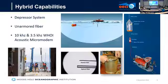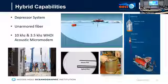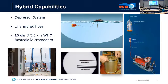So as I mentioned, the hybrid capabilities. We have a depressor system, which houses our fiber optic tether. It's actually unarmored. If you look at the picture here, this is the fiber and this is the diameter of a human hair. So as you can imagine, it's very thin, very flexible, but surprisingly strong. It can go tens of kilometers, and we usually have no issues with it breaking. And this is the canister that they're housed in.